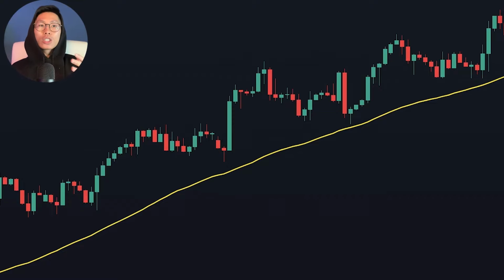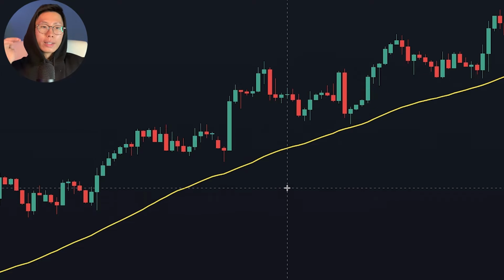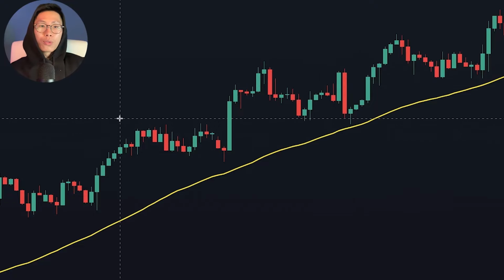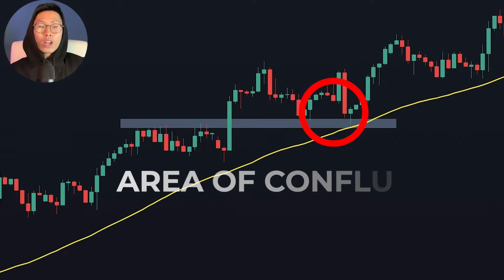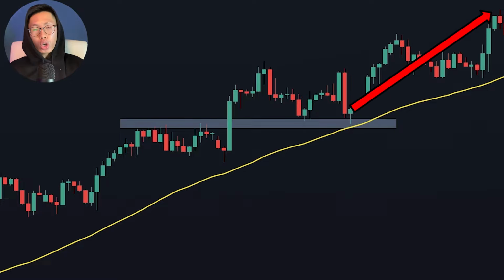Sometimes when price pulls back, it does not just pull back to any one of those levels that I just mentioned. It can pull back to 2 or even 3 levels. What I mean by that is that you can see right now in this example, price pulled back to the moving average, right? But if you look towards your left, you can see that there is actually a resistance area which has become support. So in this example, this area right here will be called your area of confluence. In this case, you can go ahead and increase your lot size because there is a higher chance that price is going to go up right now, because this is a very strong area of confluence which tells us that price is done retracing and now it's going to continue going up.